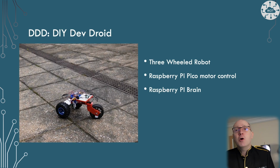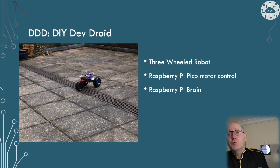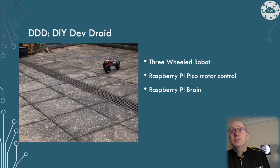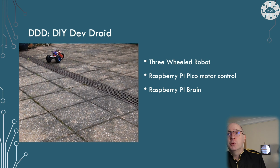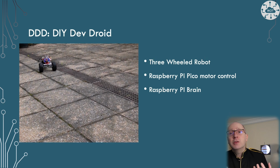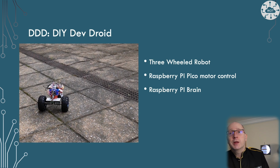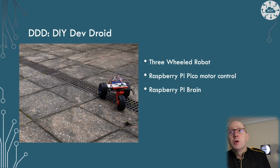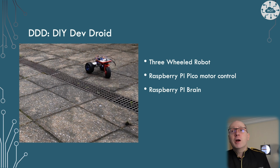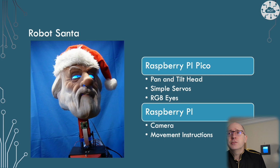A more complicated robot would be DDD, my DIY dev droid, a 3-wheeled robot designed to explore the world of robotics and ROS2 and MicroROS. I used the Raspberry Pi Pico once again to do the low-level management, so it's controlling the speeds of those wheels and allowing it to move around, whereas the high-level functions are actually on the Raspberry Pi. I use the same architecture for Robot Center.